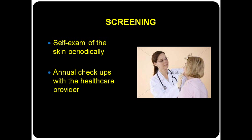As people get older, they are more likely to develop certain skin conditions, but it is important that they do not dismiss all changes as normal and that they take any suspicious changes to their skin seriously. Because some of these changes can be even life-threatening if left untreated, it is essential that older adults conduct routine self-examinations and that they have annual checkups with their healthcare provider.